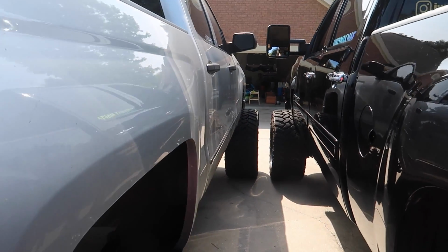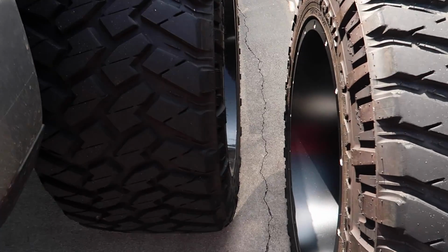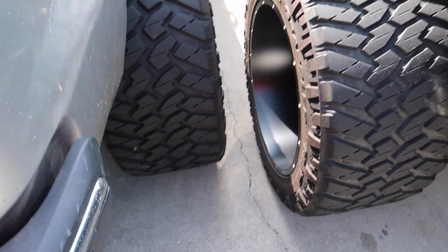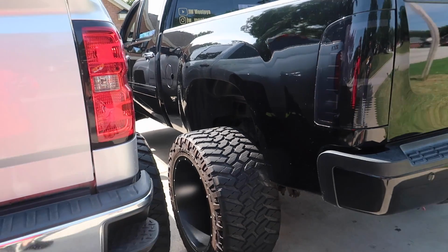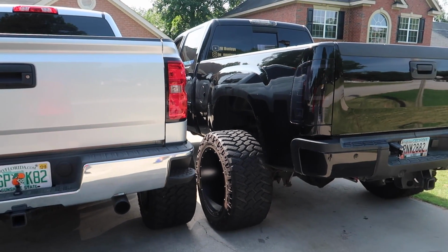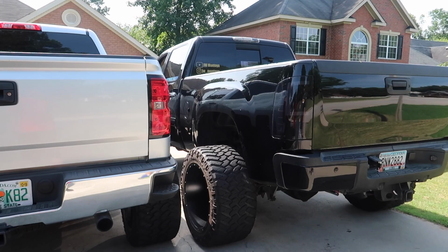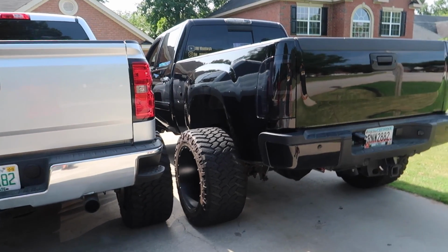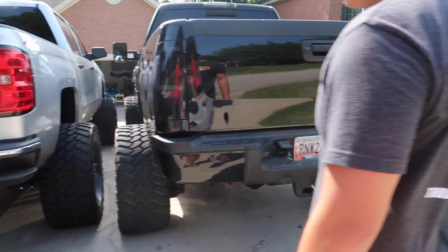So up front, our tires are sitting exactly the same, and in the back, that's probably almost a foot difference. That's what I like about the Duramax, because they're longer. I think a long truck is kind of cooler. It's lifted, it's longer. Longer makes it look lower and wider. I think that's probably why your truck looks so wide to me. It looks really good, though.